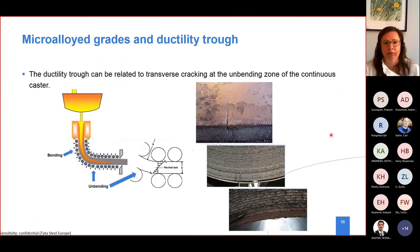But why are we interested in this? Well, if this precipitation happens and you have a ductility trough, it means your steel is less ductile and it could even crack if it exceeds certain stresses during casting. That point is very important because it happens depending on the precipitation of the steels, either at the bending or at the unbending of the continuous caster.